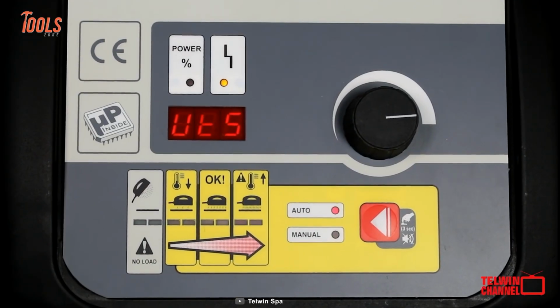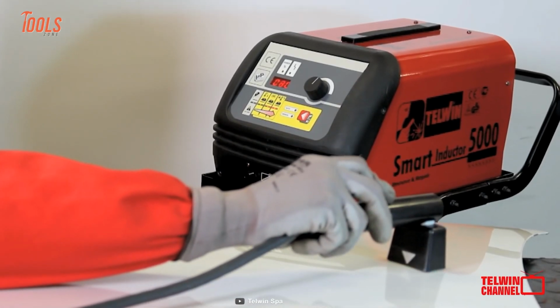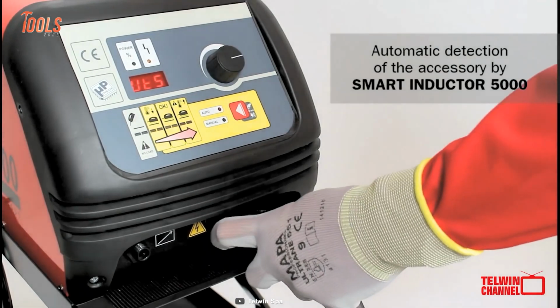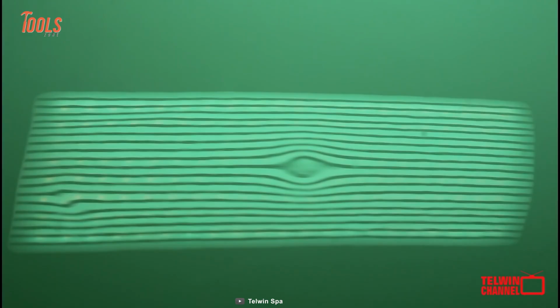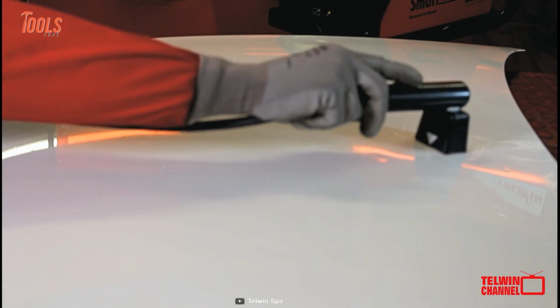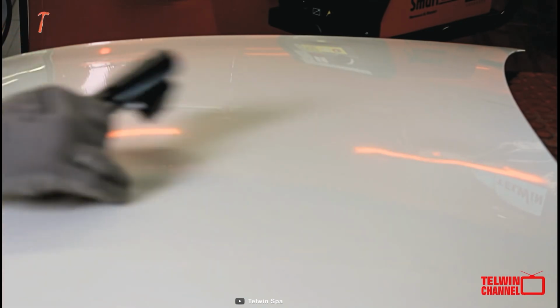Plus, with its user-friendly digital panel, you can easily access all essential information, making repairs a breeze. Plus, the Wonder Pen 2 also offers both automatic and manual modes, giving you complete control over the repair process. And with its activation and correct operation signals, you can easily follow the tool's guidance throughout the repair.